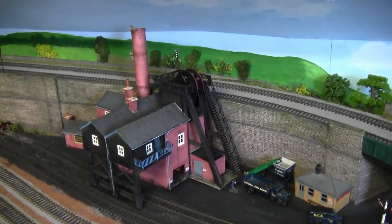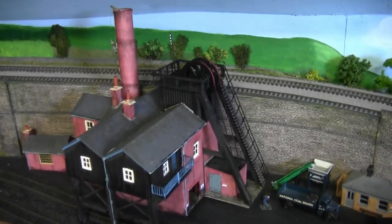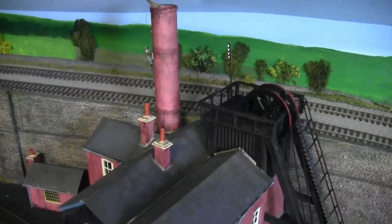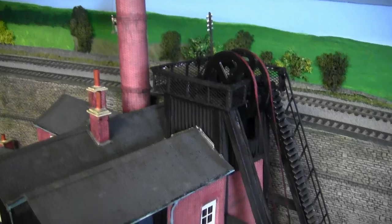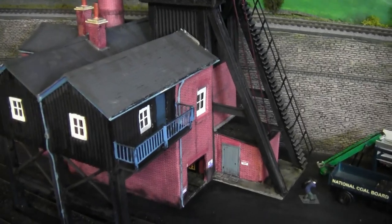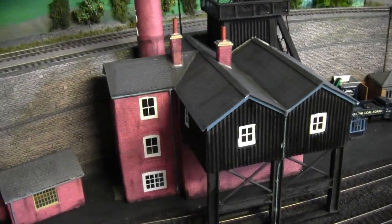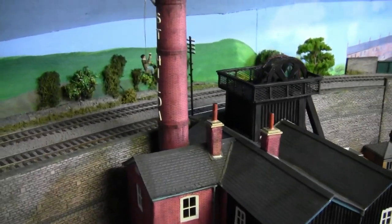And here it is, St Hilda's Colliery, finally placed on the layout for the last time. It's been a very interesting project, to say the least. It's taken me over 5 weeks in all, to do this little project. And it's turned out, I think, quite well. I'm pleased with it. Just like to say thank you to all the guys who have made suggestions and followed us all the way through this. It's been interesting, to say the least.